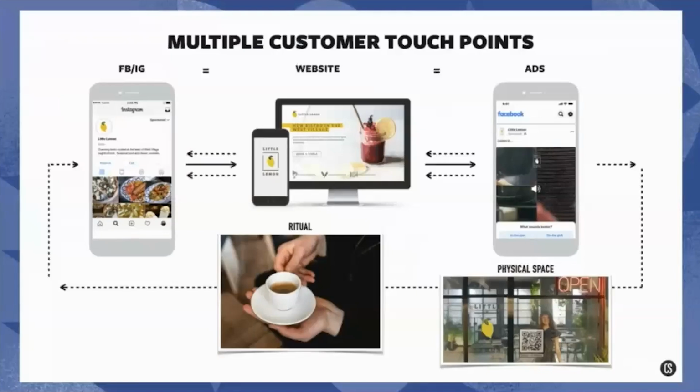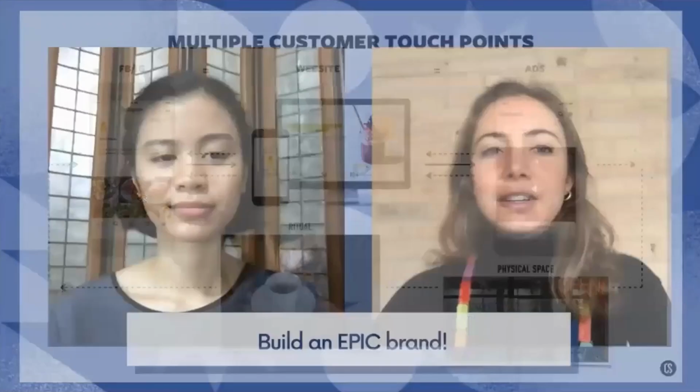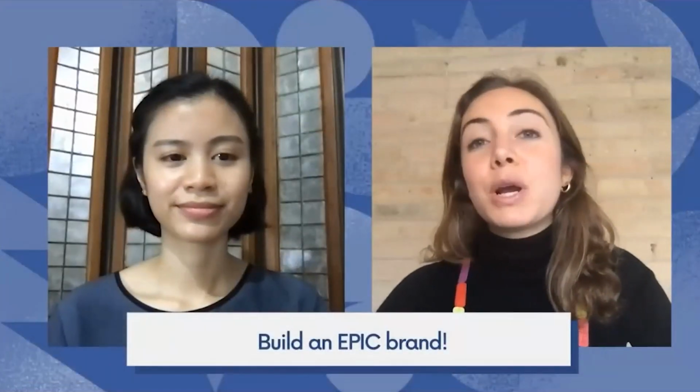Here we can see an example of the multiple touchpoints that a consumer can have with a brand. From the digital space, their Facebook or Instagram accounts, to their website or app, their ad campaigns, the experience at the physical location, or even the rituals that they provide to consumers. All of them need to be consistent so that the experience that the consumer has is the best one possible. To help you figure out your brand, we developed what we call the EPIC framework.